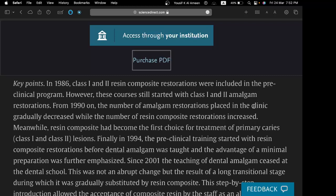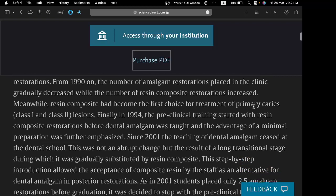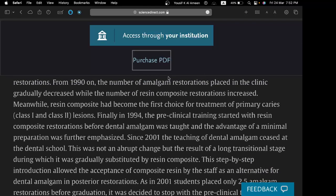However, these courses still started with Class 1 and 2 amalgam restorations. From 1990 on, the number of amalgam restorations placed in the clinic gradually decreased, while the number of resin composite restorations increased. Meanwhile, resin composite had become the first choice for the treatment of primary caries Class 1 and 2 lesions. Finally, in 1994, the preclinical training started with resin composite restorations before dental amalgam was taught, and the advantage of minimal preparation was further emphasized.